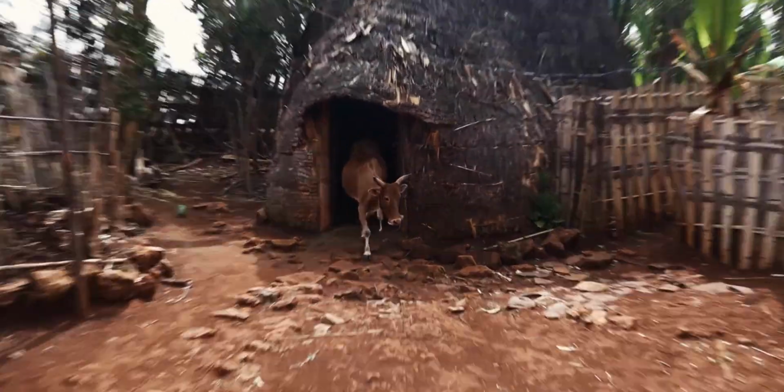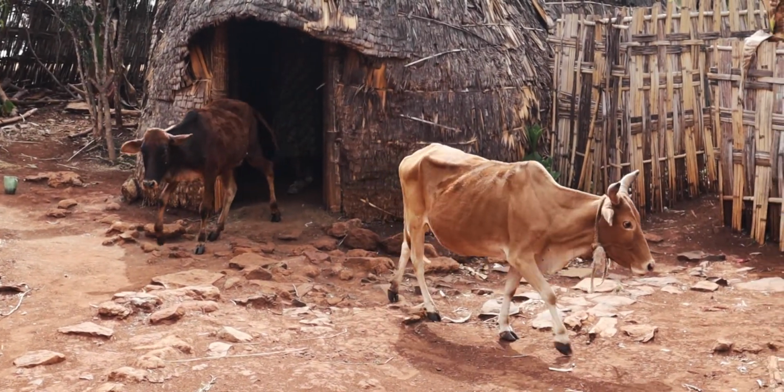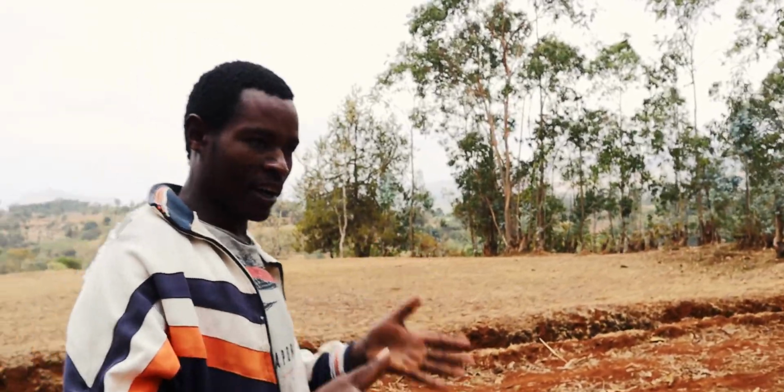So from what I understand, the people live in here, right? Yeah, people live here. And then the animals live on the other side there. Yeah. The back of this, we call it like a fence, to separate the animal room from the man room. We go to the garden to see how the Dorze women prepare food from false banana tree.